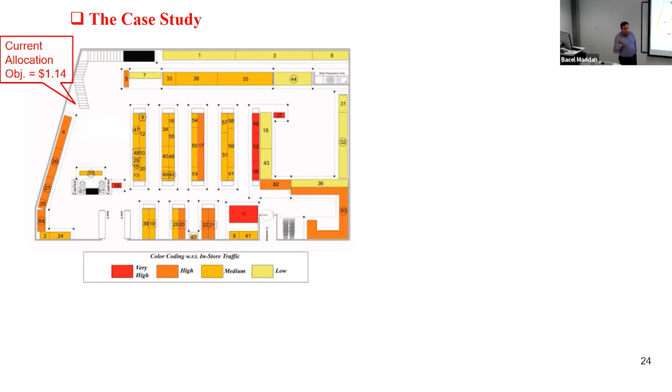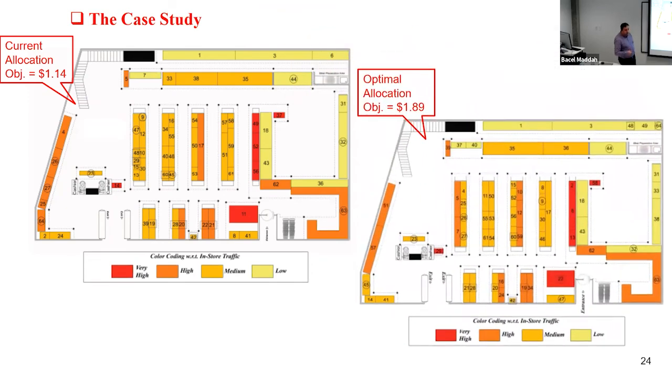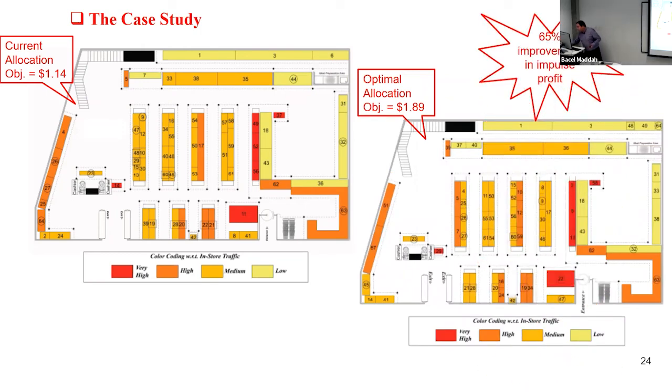So in Lebanon, the currency is different, and it's a small store. Also this is a profit margin, not revenue. And in supermarkets, profit margins tend to be tight. Okay. So from each customer, this retailer is making $1.14 profit from impulse buying. And this was the current allocation. We optimized this. And in the optimization, the objective increased to $1.89, which is a 65% improvement in the impulse profit. Okay. So this was our main, if you want, newspaper headline: 65% improvement of impulse profit.